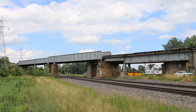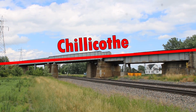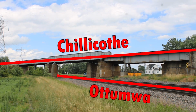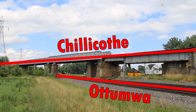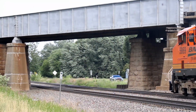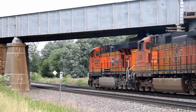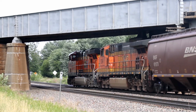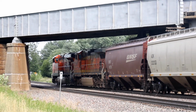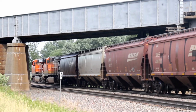Continuing our trek eastward, we find ourselves in Cameron, Illinois, where the Chillicothe sub of the Southern Transcon crosses the Ottumwa sub, which feeds directly into the Galesburg yard just a few miles east. Our first catch here is a grainer, with the 25th anniversary engine in the lead. Out of roughly 8,000 locomotives on BNSF's roster, only 10 wear this special livery, and they're all Gevos.